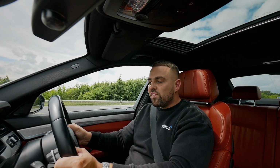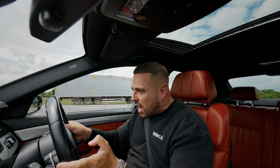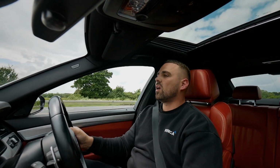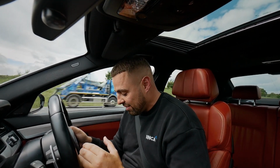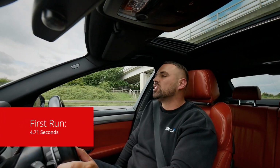Right, here it goes. 3, 2, 1. We're in manual mode, just so if it lights up, I can calm the rear wheels by upping it a gear. Done. I'm expecting this to start with a 4. That felt mega quick, mega quick. Let's have a little look. Oh my God, 4.71 seconds. That is a great first run.